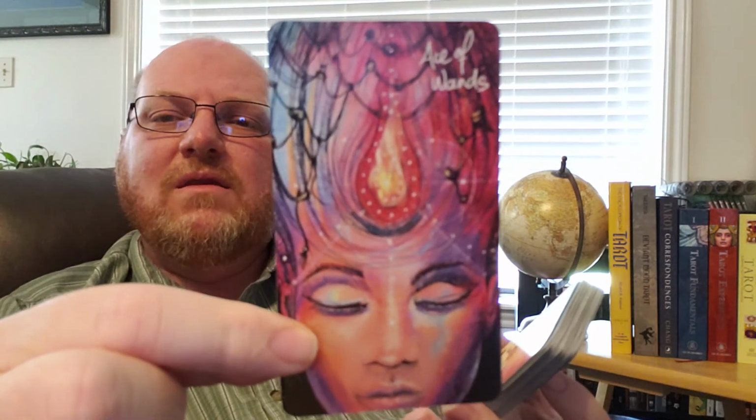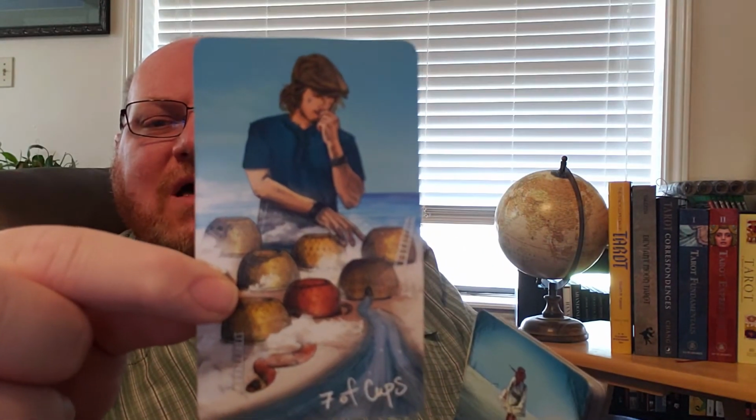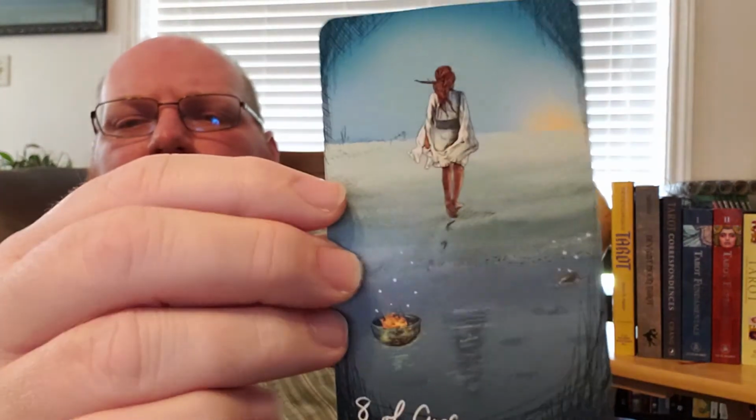This is a deck that I think would be great for beginning readers and beginning tarot, but it's also really good for those of us, well, at least myself anyway, who's been around the block with the tarot a time or two, because these images are so fresh. When I first saw this deck, I recognized it as a modern art deck. And yet, I usually don't go for these type of modern artistics. It's just not really my style per se. But this art is just phenomenal.